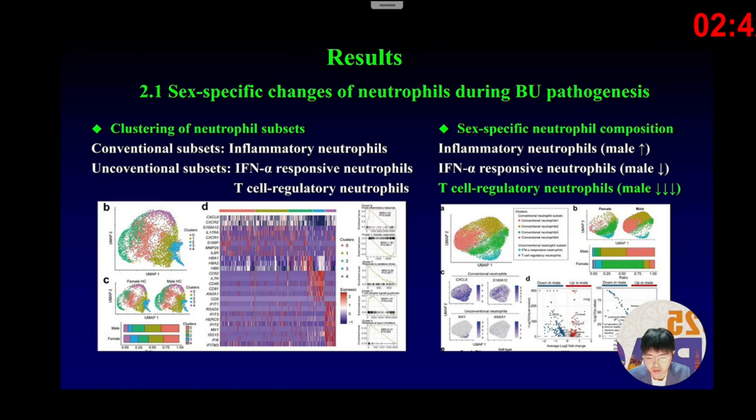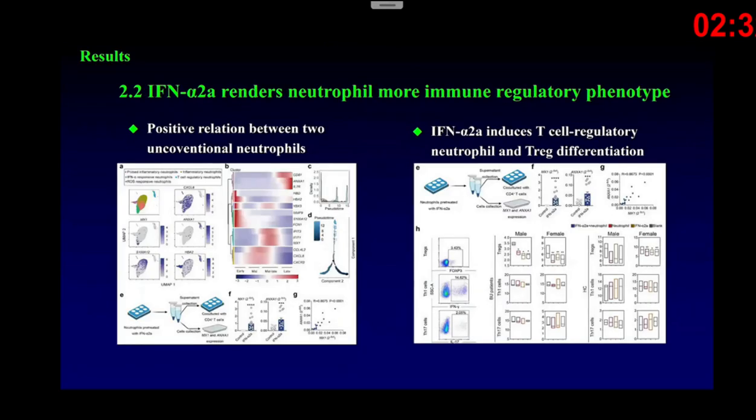Among them, inflammatory neutrophils were higher in males, while interferon-responsive neutrophils and T-cell regulatory neutrophils were much lower in males. We also found that interferon-responsive neutrophils have a more immune regulatory phenotype. There was a positive relation between these two unconventional neutrophils. Interferon can induce T-cell regulatory neutrophils and Treg differentiation.